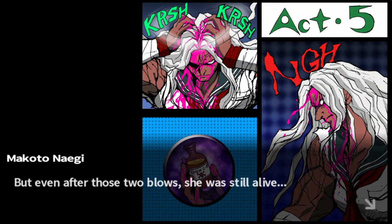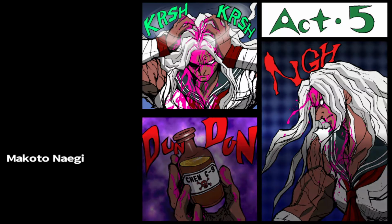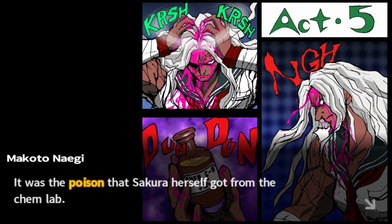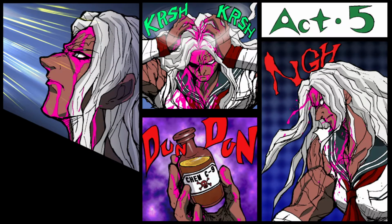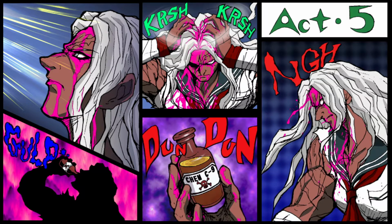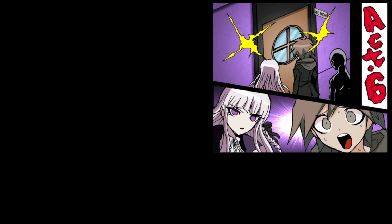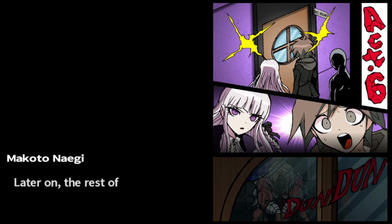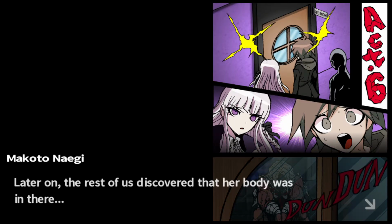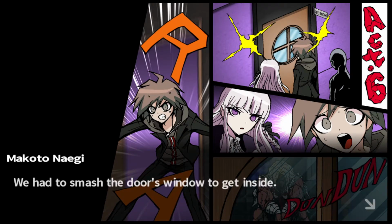But even after those two blows, she was still alive. So then, what was Sakura's actual cause of death? It was the poison that Sakura herself got from the chem lab. She turned the rec room into a true locked room scenario, and then drank the deadly mixture. And there, she took her final breath. Later on, the rest of us discovered that her body was in there. We had to smash the door's window to get inside.